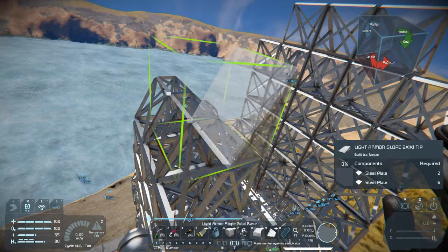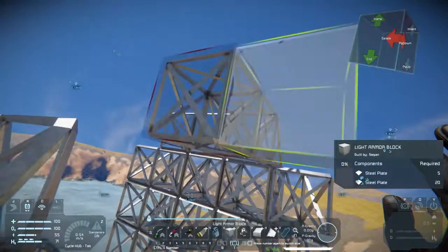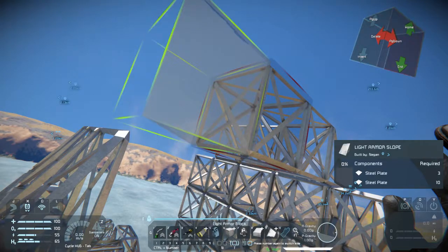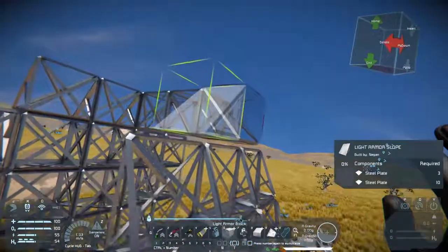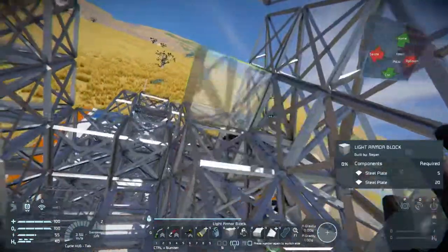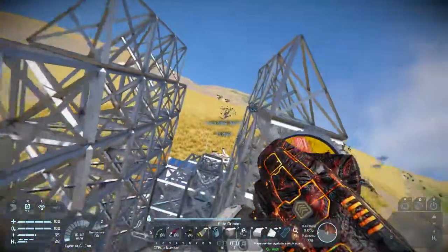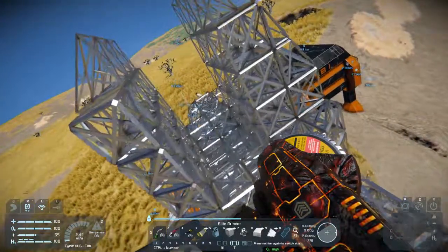So then, let's see how this adds up. If we then were to place one of these, just like that, that would in fact work. So then we build it like this until we get to there. And now I think we have the top and the bottom for the ship.